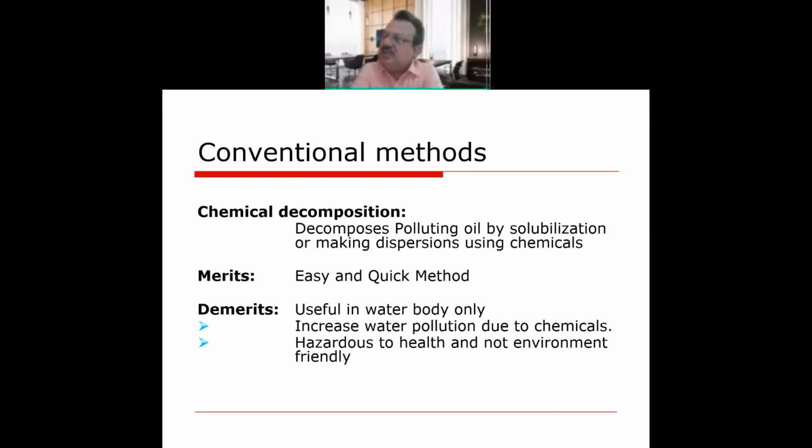Then last but not the least is chemical decomposition. This is something which is being used where there is no other option, and we have to do something fast, especially in water bodies, large water bodies like marine environment, where we put in some chemicals. These chemicals solubilize oil droplets into water. It's like using emulsifiers to emulsify the spilled oil into that large water body, and these emulsion droplets then are not visible, are not that available for some time, and it seems the water has become clear because now oil is not visible.